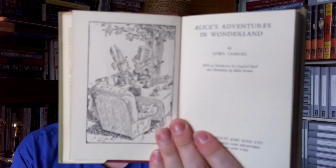So the first one is a Nelson Classics edition of Alice's Adventures in Wonderland by Lewis Carroll. And it's this gorgeous little edition here. Now this was published in, let me just have a look. Oh, it's undated. There's no year. But anyway, I think it might be either the 40s or the 50s. And the illustrator is Helen Monroe. And the illustrations look like that. So that is the Mad Tea Party.